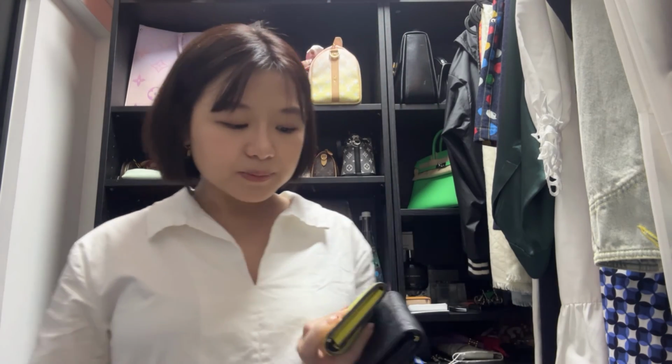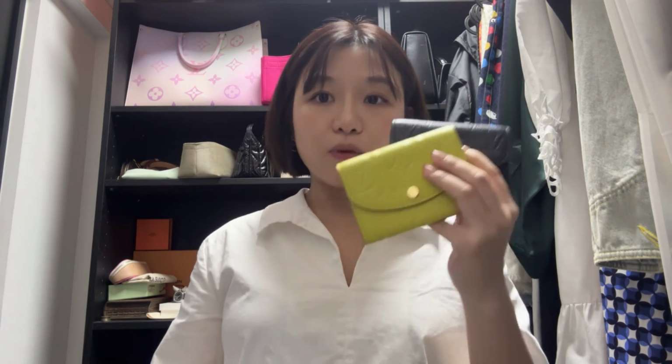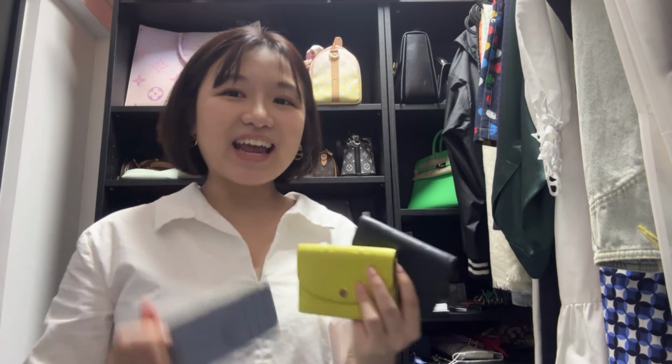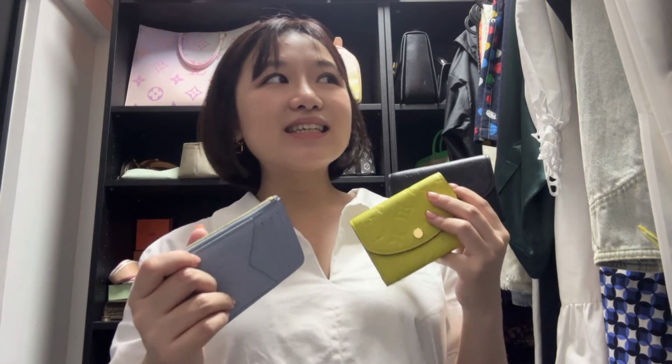It's really just use, you know, like once you use it for a couple of months, it just kind of happens, and this is really disappointing. And to be very honest, if you were to ask me, will I buy the new colors of this Rosalie wallet or even the Victorine wallet in Empreinte leather from Louis Vuitton, I am going to say, sadly, no. I am not going to buy it anymore because it is sad, right?